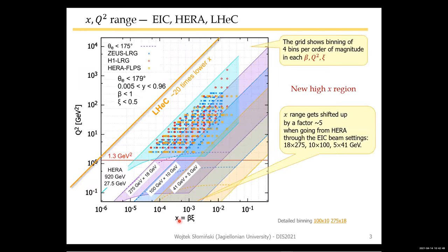Let's have a look now at the kinematic range where we are. The blue area is the HERA range. The other bands which go to the right correspond to the EIC, three standard beam energy setups, each of them moving more or less in x by a factor of five. Surely we should not forget the other side, where we go to much higher energies like the LHeC, which would go to 20 times smaller x.